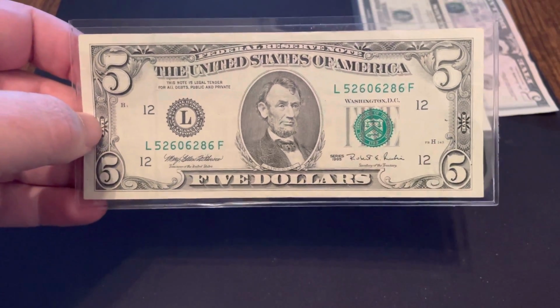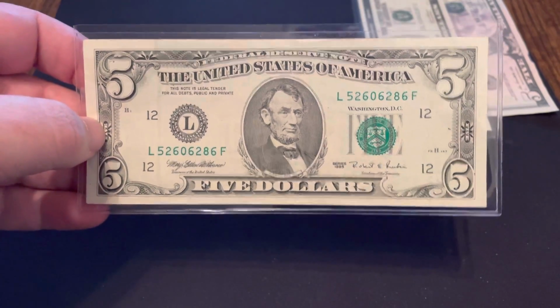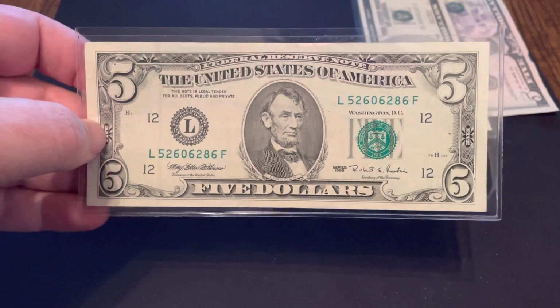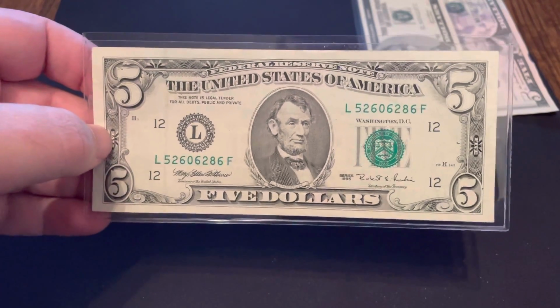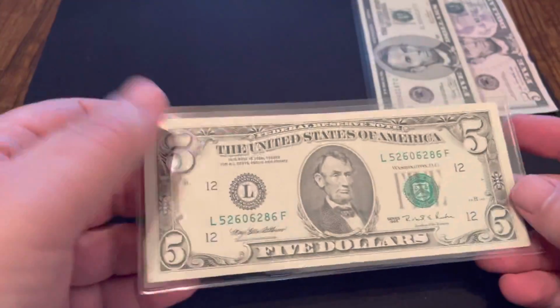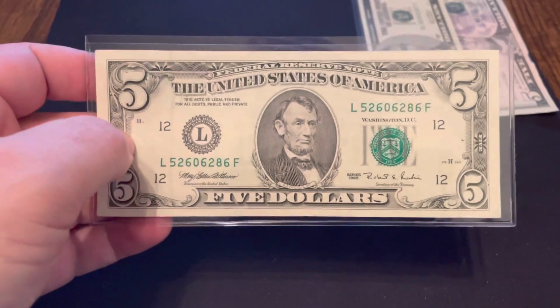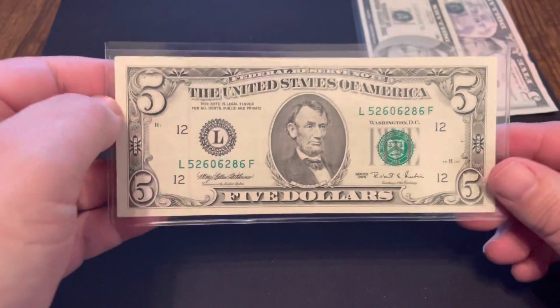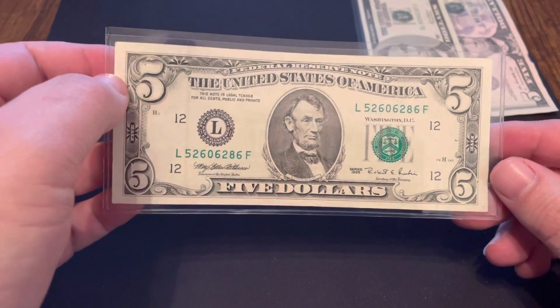Just because, like $1 bills get tore up pretty quick. The 5s as well aren't handled with as much care. For some reason, if you hand somebody a $100 bill, they go, oh, it's 100. And if you give them a 5 or a 1, they're like, whatever, and they just roll it up in a ball and throw it in their pocket. So yeah, you don't see a whole lot of these left in circulation. So that is number 8 on my list, the small head $5 note.